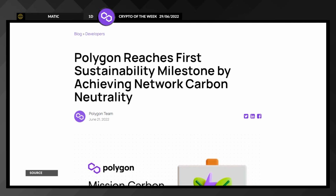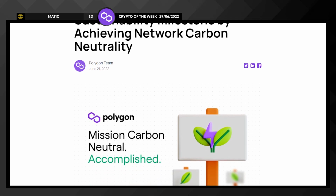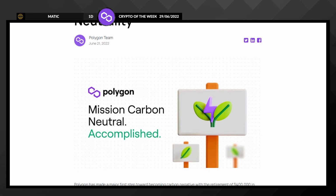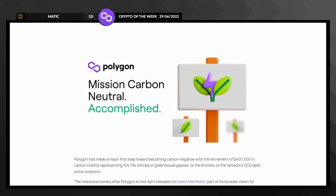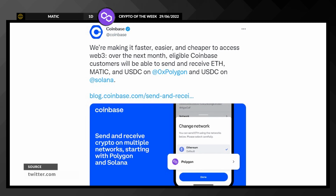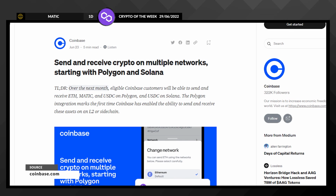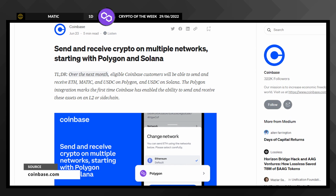But this is not all. As we always say, price movements tend to be a result of a variety of factors surrounding projects. Polygon has joined the fight against climate change as it announced the acquisition of carbon credits worth $400,000, credits that will prevent the emission of 104,000 tons of greenhouse gases. But good news around Polygon does not stop there. Coinbase has recently announced that cryptocurrencies can be traded on its exchange through the Polygon blockchain. At the moment, Ether, USDC, and Matic will be exchangeable through the Polygon blockchain, and more assets will be added over time.